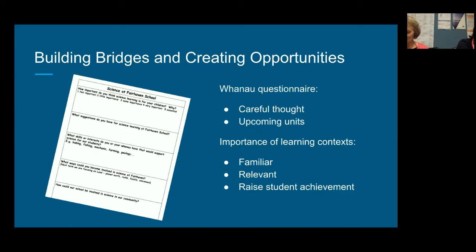So we were able to build on their existing knowledge, highlight the different cultural knowledge different groups brought to the table. For example, two Māori boys shared about how they use their toes to gather pipi. Another child brought shells to identify. And another boy shared how he's not allowed in the water, only on the sand, and different things like that.